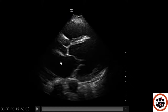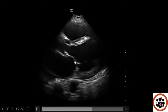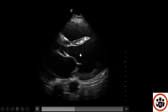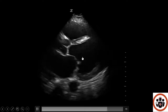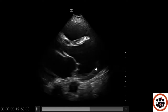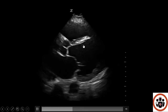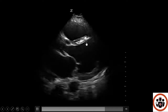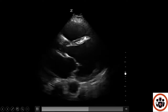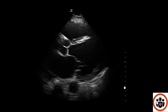Here's another example. When I play this video, you'll see the anterior leaflet of the mitral valve is not coming close to the septum. It's more than 1 centimeter. Secondly, the septal wall and the free wall of the left ventricle are not contracting together by close to 1/3 of the diameter. And finally, when you measure this wall to this wall, it's more than 5 centimeters. This once again shows left ventricular systolic dysfunction.